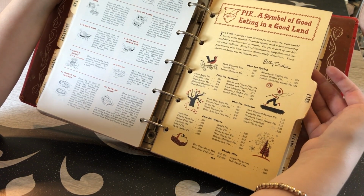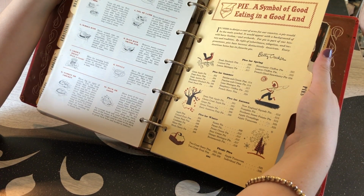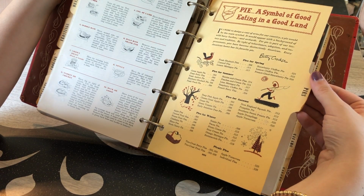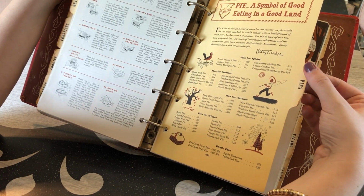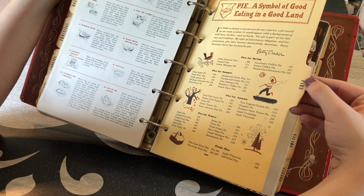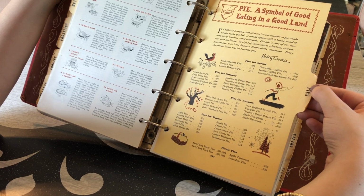So there's a lot of desserts in here. I'm getting the feeling that people really enjoyed desserts back then. But pies, there's lots of good pie recipes. I'm sure these are delicious. Deep dish apple pie. That's my husband's favorite. Apple pie. New England squash pie. I'll have to try that. That sounds good. Prune cream pie. I don't know about that one.